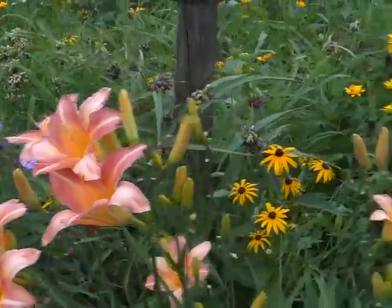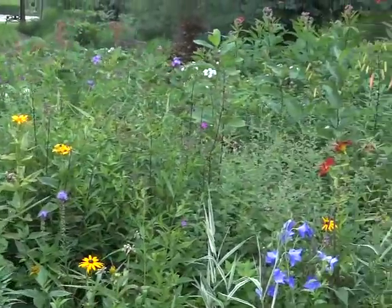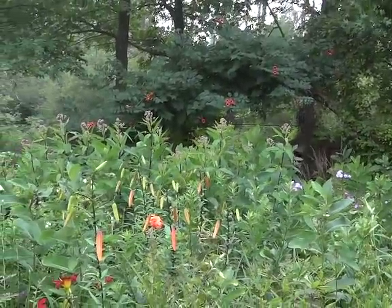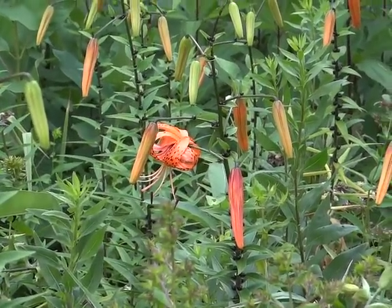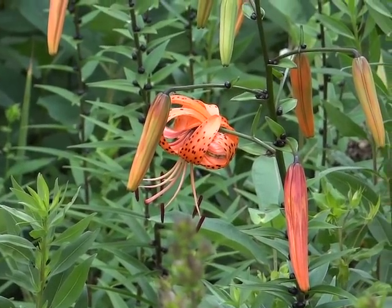So the liatris and the blackberry lily and the tiger lily are my new plants this week. And just chatting, letting you know some of my feelings.